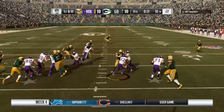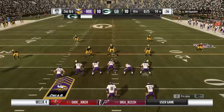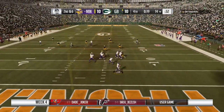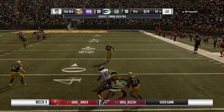They start the drive with Cook. And he'll find some room to get this up to about the 14. It's a pickup of 4, and it'll bring up 2nd down. The Vikings in the hurry up. They're hustling up to the line. Cousins now. And this is going to be intercepted.